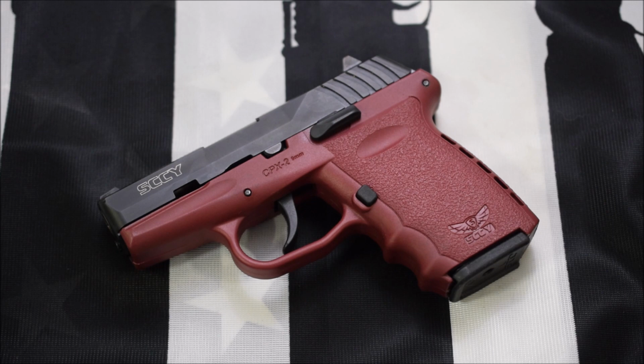Yes, it's $200 to $300, but I don't classify it as a budget pistol. It doesn't cost that much, but I classify it as one of those pistols where you can have multiple pistols of the same type, maybe different colors, doing different tasks. You could have a Monday, Wednesday, Friday gun, and it'll still cost less than buying one really expensive pistol.